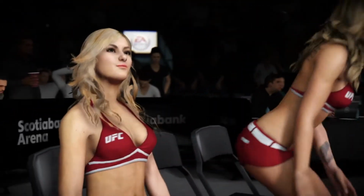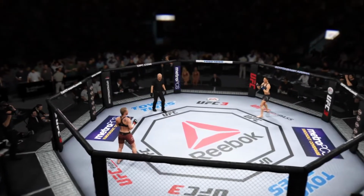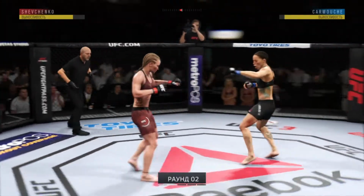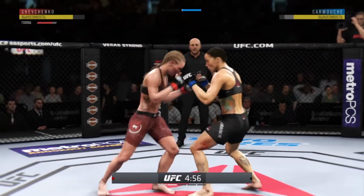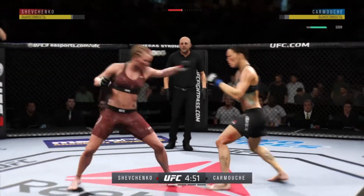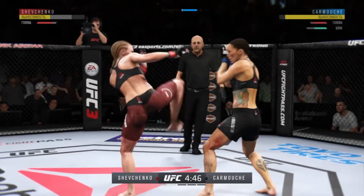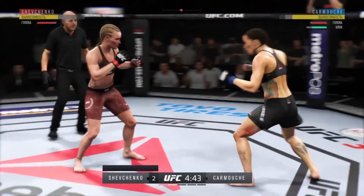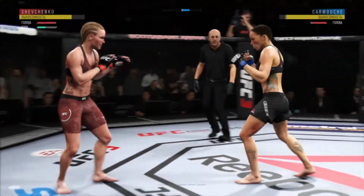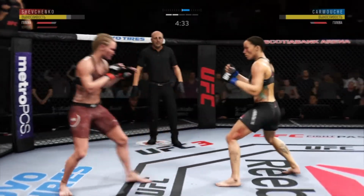Now we're going to continue. Keep doing exactly what you're doing. Great distance, great timing, great. Here we are, early round two. Carmouche gets caught with that punch. Good inside leg kick. Carmouche's lower jaw now, Joe, has started to show some signs of swelling. Worked hard for that single leg takedown. No good. Effective strike there by Shevchenko.